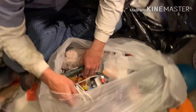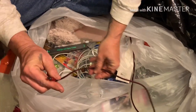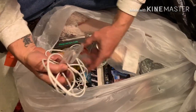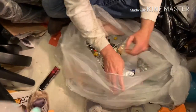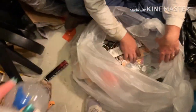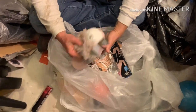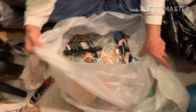Bunch of cables in here. That one's a good one, though. We're kind of refraining from taking too many cables because I just have so much. The rest of this is garbage, folks. Except we got a random slipper. Cute. Maybe we find the other one, so we'll get that.